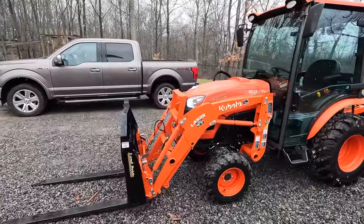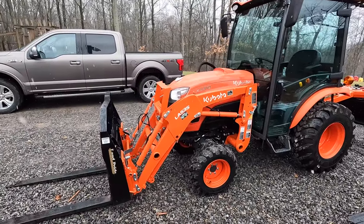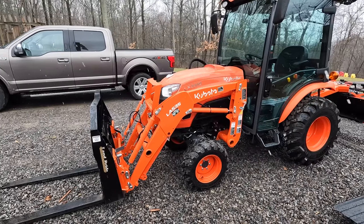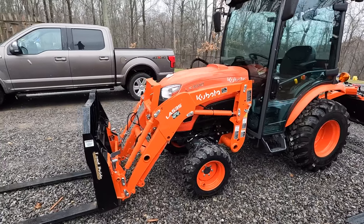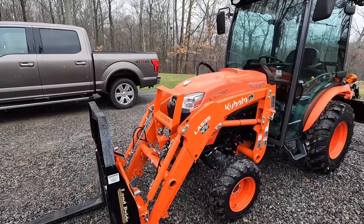Here in a little bit, I'm going to put the bucket back on the LX. I've got a little bit of stone left down by the equipment shed there. I want to spread that and actually try out this tractor, the loader on it. And then we are going to split some firewood this afternoon. Then later on tonight, we'll work inside the building.